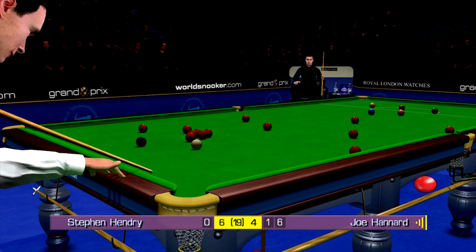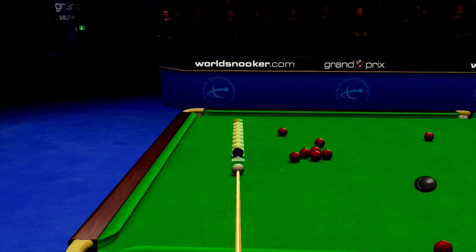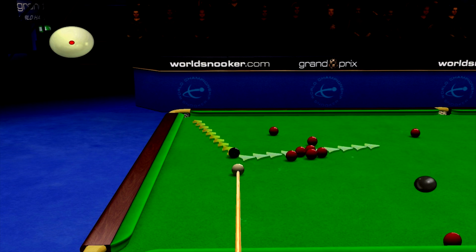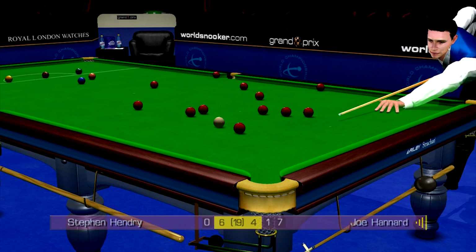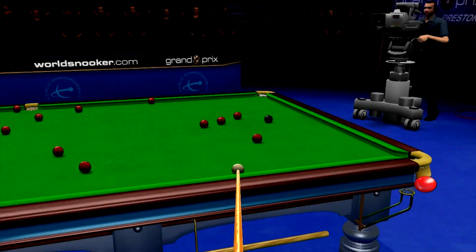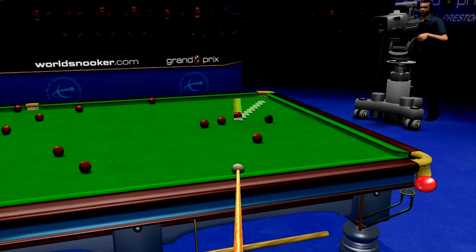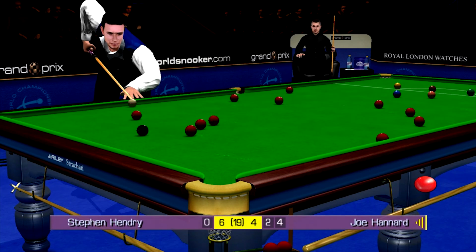Screw back for the black. Fantastic. What a shot. And you know, I know some of the shots are unrealistic, but the black seems like the sensible option here. The AI will pot anything if you give them a chance. So you've got to take your chances and take the opportunities that are given to you.